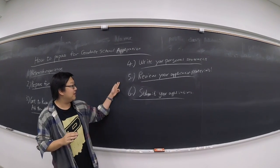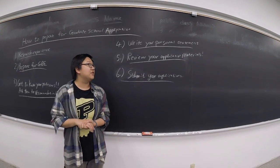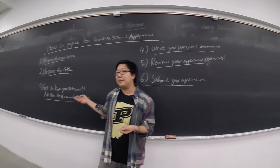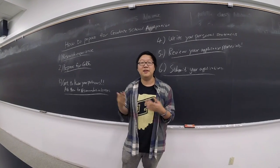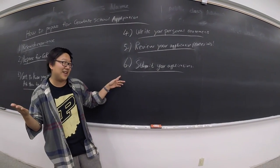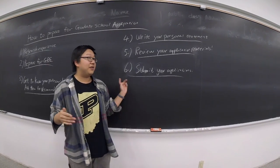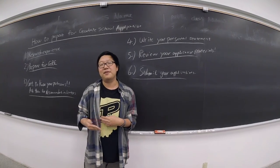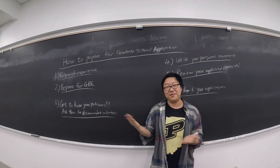And the fifth thing to do is to review your application thoroughly before you apply, because you don't want any mistakes. For example, you might want to ask for more than 3 recommendation letters from professors, in case someone does not finish their letter on time. And the last thing you have to do is submit your application before the deadline, because the earlier you apply, the earlier you get your admission letter, meaning the earlier you can start preparing for graduate school. And this is how you would prepare for graduate school if you want to go.